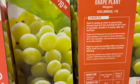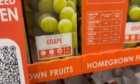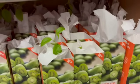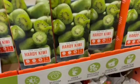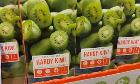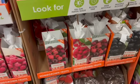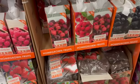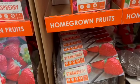They also have the grapes, so you get one, and they have different varieties. You get one grape for $10.98, and then they also have kiwi, which I'm gonna have to do some more research on, because I always thought you had to have a male and a female in order to produce fruit. But again, they have so many different breeders and what's coming to the garden market that it could change. The raspberries, you have different varieties.